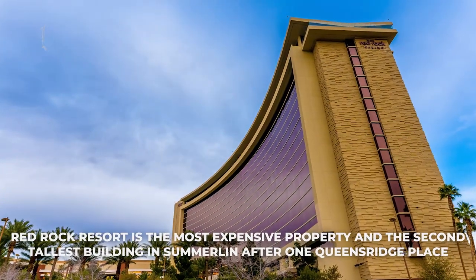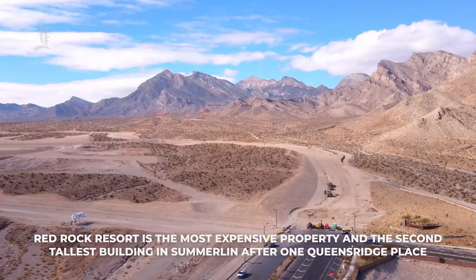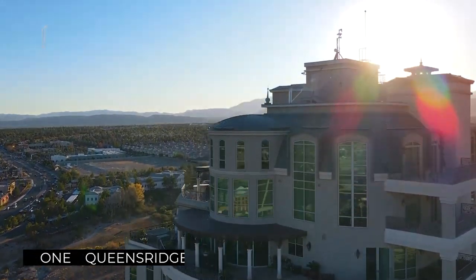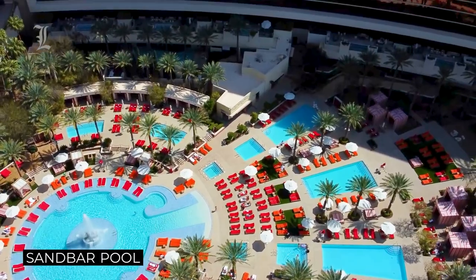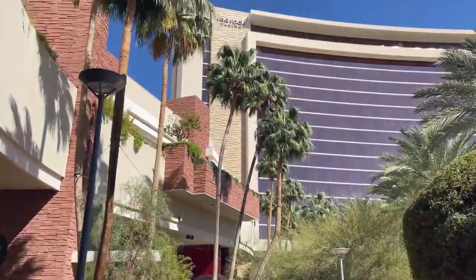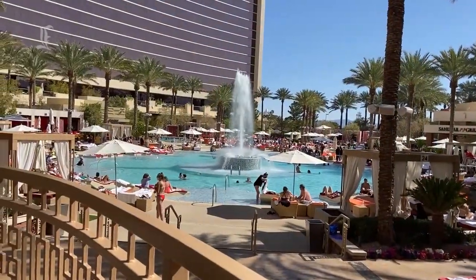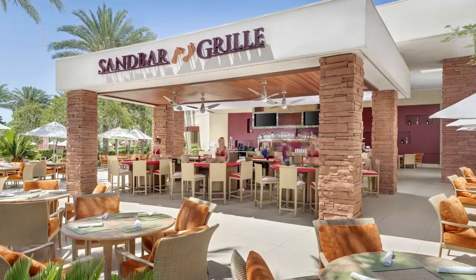Red Rock Resort was Station Casino's most expensive property, and the hotel tower is the second tallest building in Summerlin, after One Queensridge Place. The Red Rock Hotel also features the Sandbar Pool with an incredible setting. It boasts 19 private cabanas, chairside service, and poolside gaming. You can have luxurious poolside entertainment here and relax in a private cabana or daybed as per your mood. The bars and lounges in the Red Rock Hotel enhance the guest's experience.